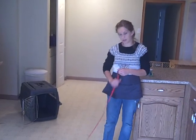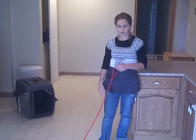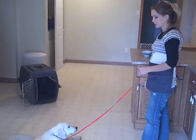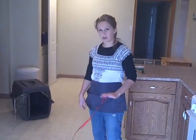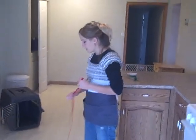And if you always use the same leash for the same type of walk, then that gives him a heads up on what to expect from you and what's going to be expected from him. So if he's on a short leash like this, I don't specify, unless he's heeling, and I'll talk about heeling in a second, which side I want him on, left or right.